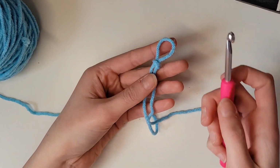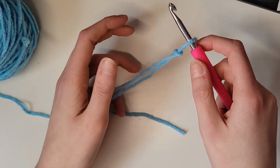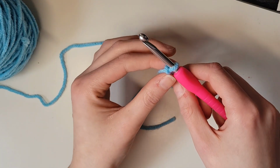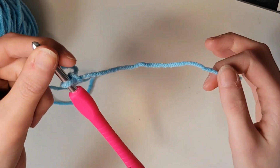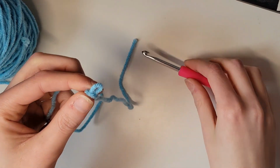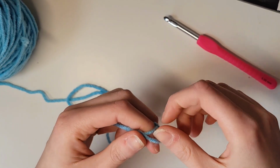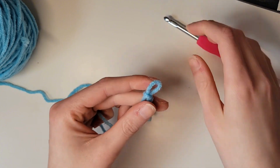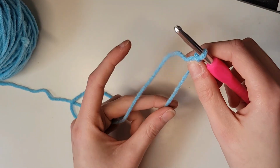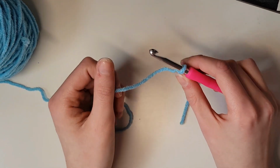So what you're going to do is put the hook through the little bunny hole there, and then you're just going to tighten it like that. And then you'll have this long tail. Normally I'll do it closer to the end so I won't have such a long yarn tail, because I don't want a bunch of wasted yarn, but also leave room to tie off the end and weave it in. So you have the slip knot on the yarn now.